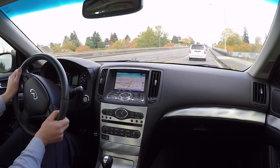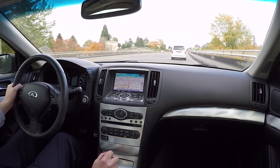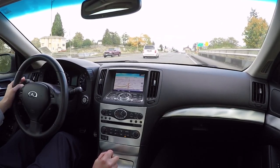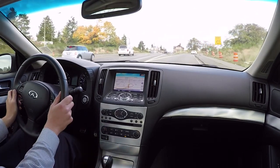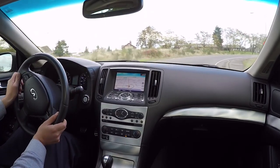I definitely think I prefer the feel of the steering a little bit more on the Q60 with its dynamic digital suspension in the sporty setting versus the G37 IPL. It's very close. It might be personal preference, but I definitely feel a little bit more confident and inspired in the Q60's handling.